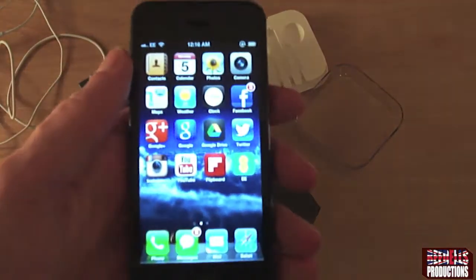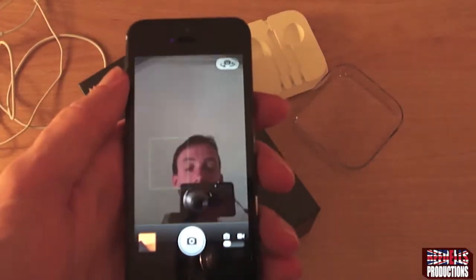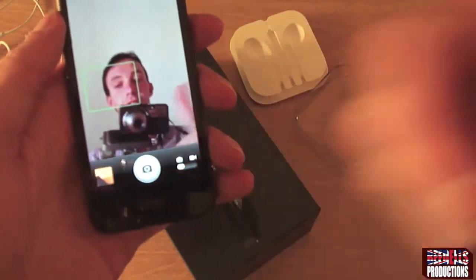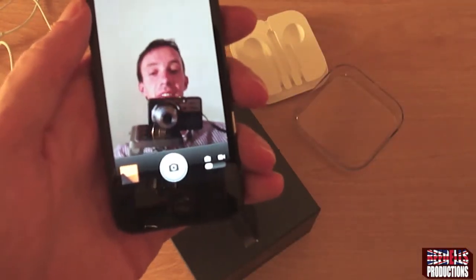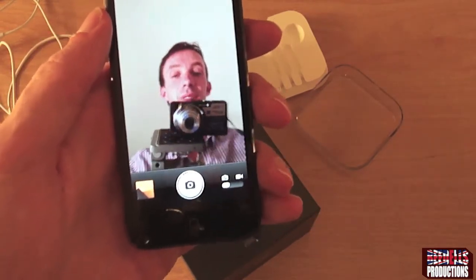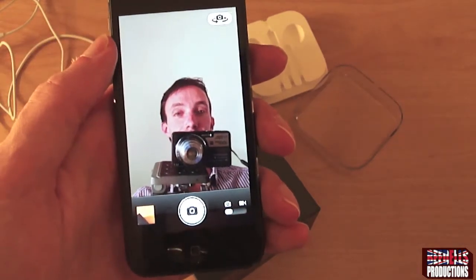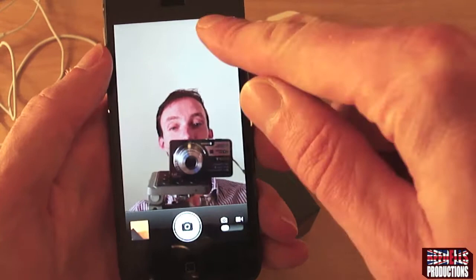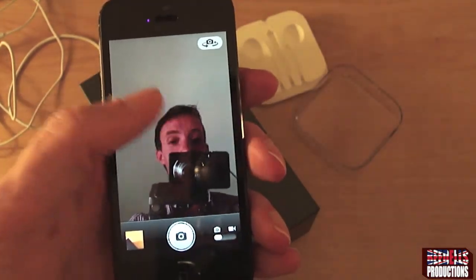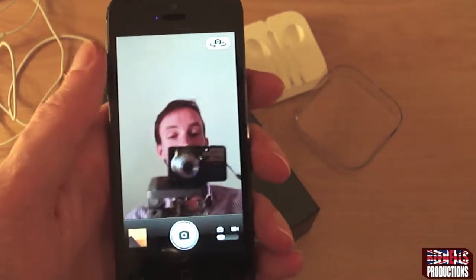Okay, so what I also want to show you is the front-facing camera on the iPhone 5. Hello guys and girls, here we are. Now you can see it's actually detecting my face here. There was a square box that came up, I don't know if it will again, but it does have face detection as well using the front facing camera. The quality of the iSight camera is so much better now, and it's ideal for when you're doing vlogging here on YouTube. The front facing camera is brilliant.